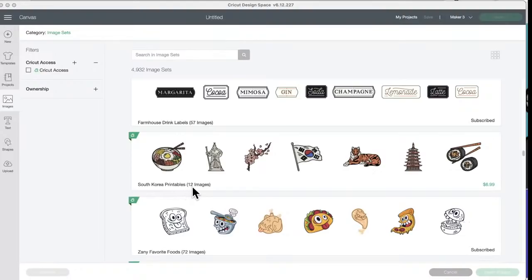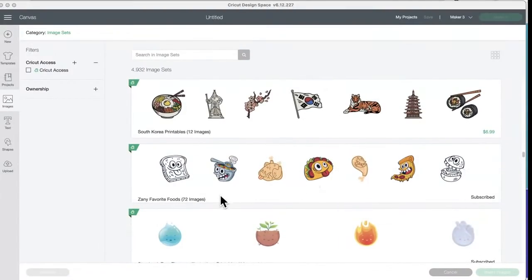South Korea printables, 12 images. Got some sushi. Zany favorite foods, 72 images. I love the taco. I love the little tongues. Look at that turkey with his tongue out. That's so funny.